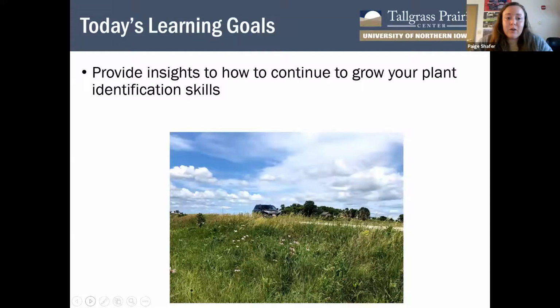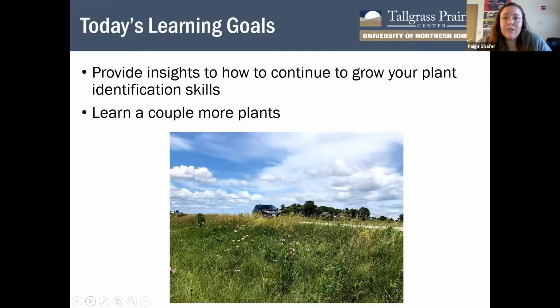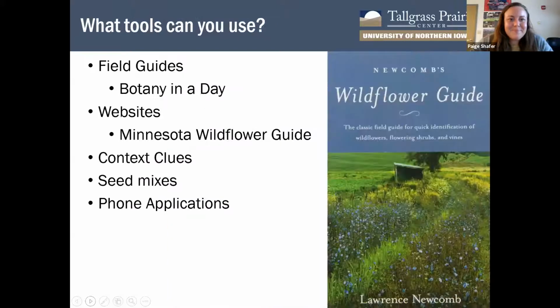So today's learning goals, I want to provide some insights to you on how to continually grow your plant identification skills after this course has ended, and we'll learn a couple more plants. So what tools can you use, or what tools have you used so far? We've used field guides. We've mentioned several field guides, but we've primarily used Newcomb's Wildflower Guide. A resource that I would recommend to you all to check out is a book called Botany in a Day. It's a great basic resource. It groups plants by plant family. You're able to learn more about those.